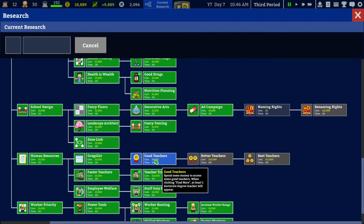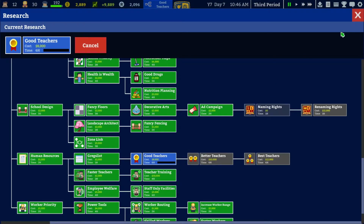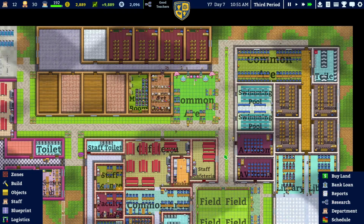I think we get this. So we spend some money to access some good teachers. When clicking find more, at least one doctorate degree teacher will appear. So this will give us fancy pants teachers. So yeah, we've got 8 grand. Well, we've got just under 11 grand, but that costs 8. So yeah, we'll get that, please. Why not? We'll have a little bit of that.